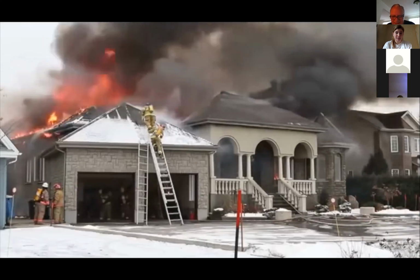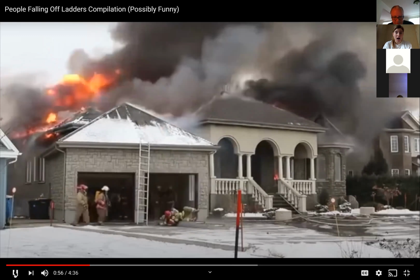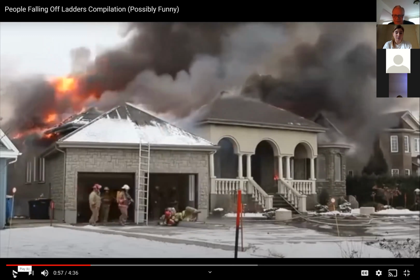Remember what I said about sound footing? Those are firefighters. Unfortunately, it looks like there's ice on the ground, doesn't it? It looks like the whole driveway is ice. Once again, wasn't on sound footing.